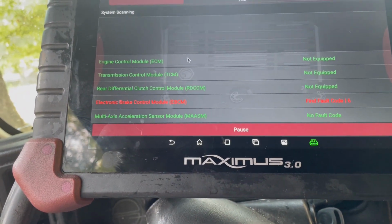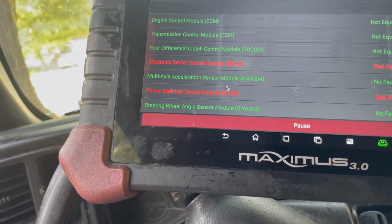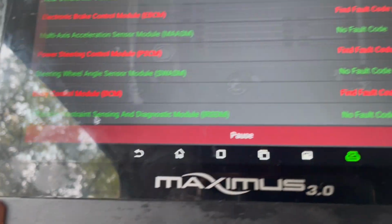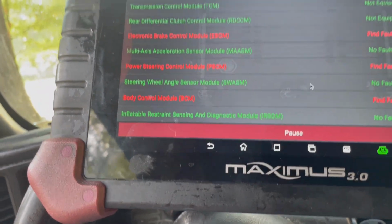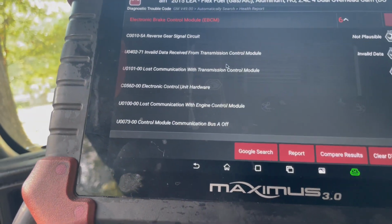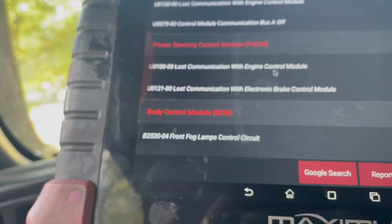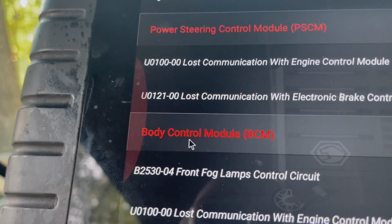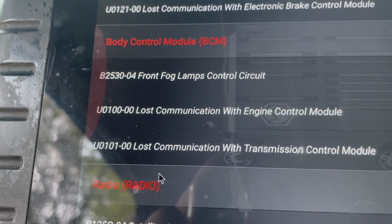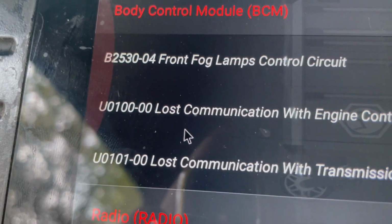Come on, body control module or something like that. We got electronic brake module, we got the power steering module, ain't worried about any of those. But I still may find clues. There's body control modules, three in the body control module. Let's see what those are in a second. All right. Lost communication with engine control module. This is the body control module here. Lost communication with the engine control module right there. So let's check all the PCM fuses is what I'm going to do next.